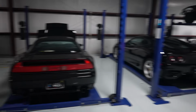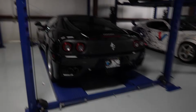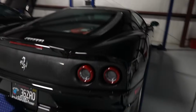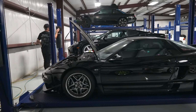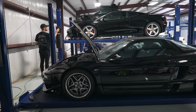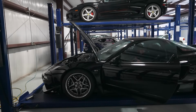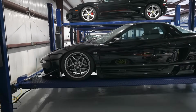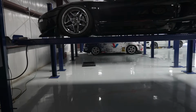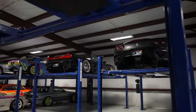All right, we're over here at the compound now. Today is Monday. I got both cars on the 4-post lifts in here. I'm just gonna jack these lifts up and give people some more storage space, but these guys will be safe in here. The NSX and the 360 are good now.